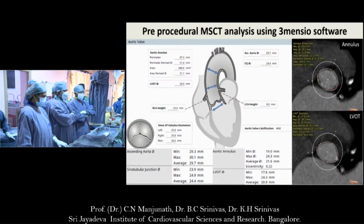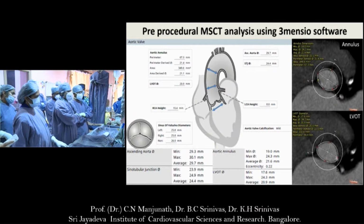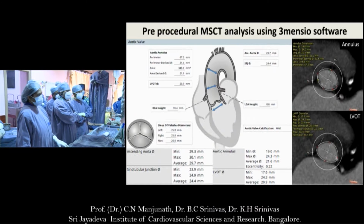Next. This is our MSCT analysis using software. The aortic annulus area is 350, and the annulus diameter is 21.5. The left coronary height is 8 millimeters, and the right coronary height is about 10 millimeters. The annular areas for left, right, and non-coronary cusps are around 25.6, very close to 26.